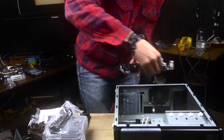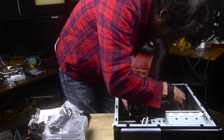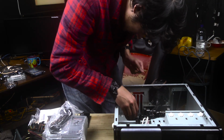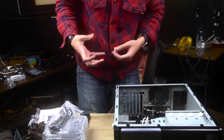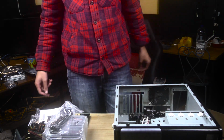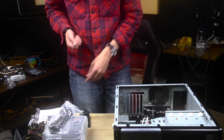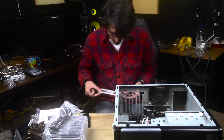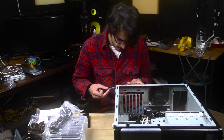Slowly place it. Just be very careful. It's amazing that it all fits so well together. Screwdriver. Didn't mean to do that. Okay.